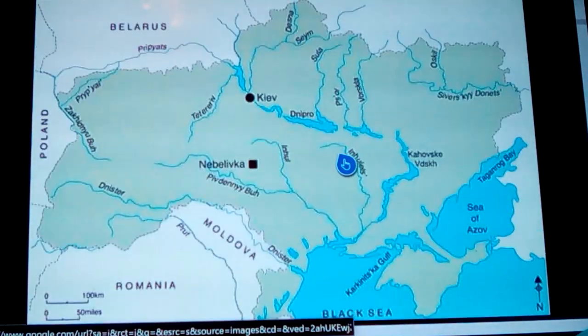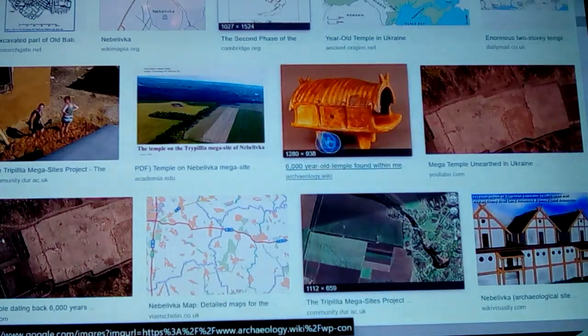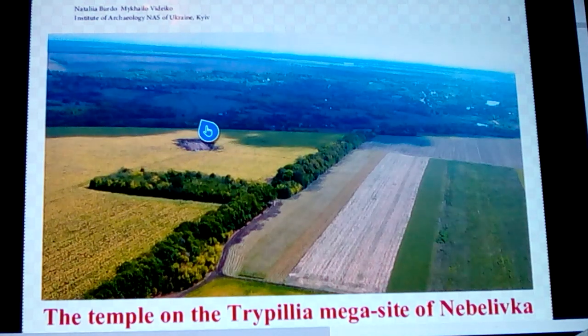I'm going to show you a few pictures of artifacts and things from this culture, and then we'll get into the article. I want to show you a few things that are somewhat important to it. They found this Trypillian mega site while trying to do farming, and looking down over the top of it, you could tell there was something in here.